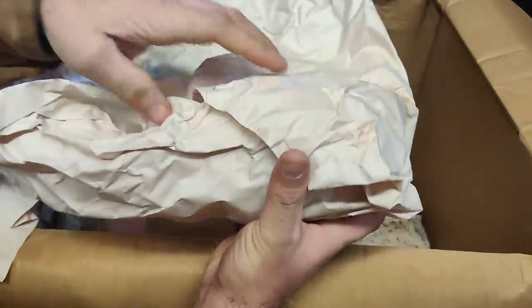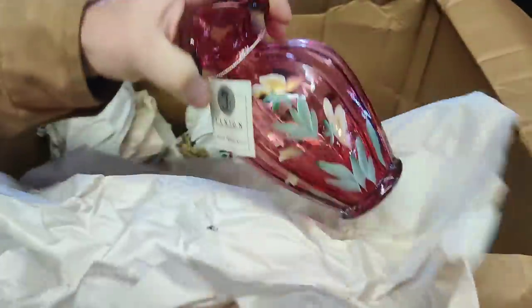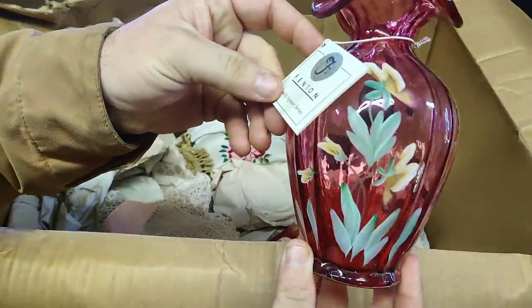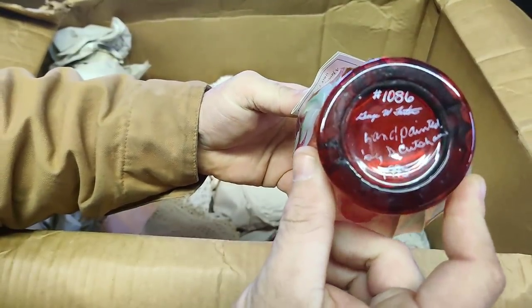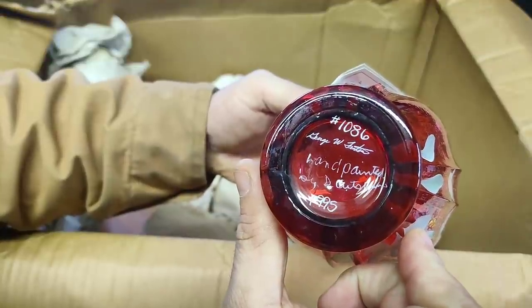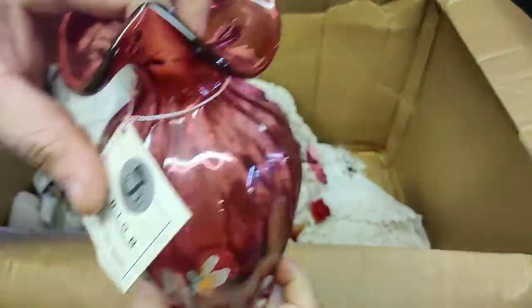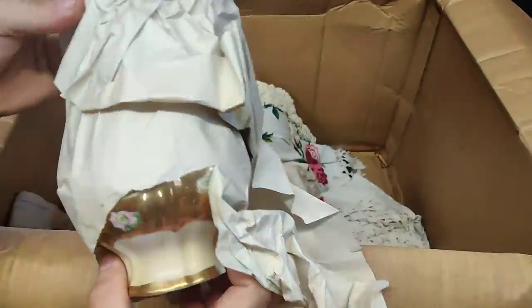This right here, this is different. Fenton, more Fenton, and that's beautiful, hand-painted family signature series. Incredible. George W. Fenton, signed by George W. Fenton. This, I think, goes to that other piece that we found earlier. I thought might be an urn.